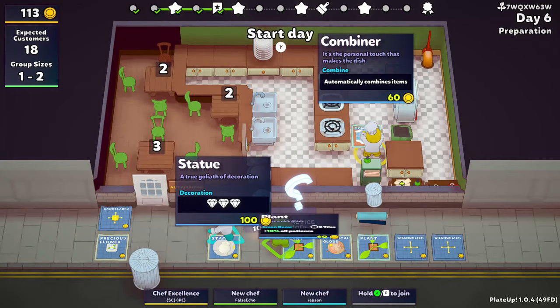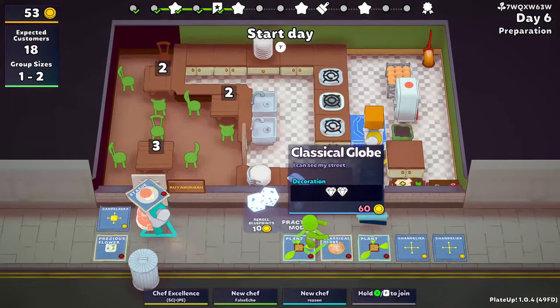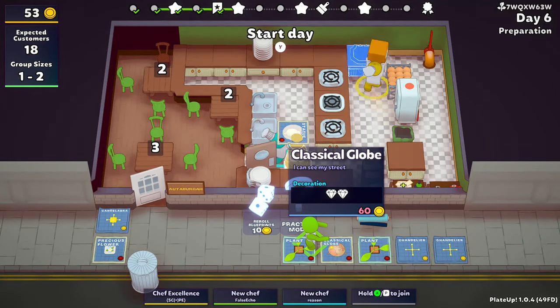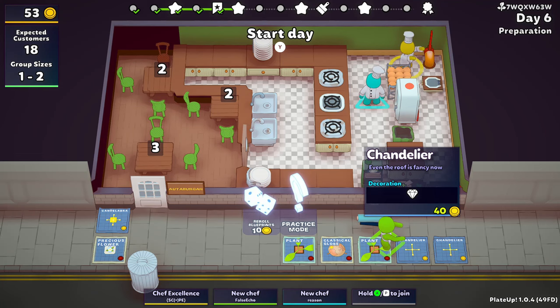Is that right? Ooh, yeah, save the statue. Yeah, that's... Is that right? Okay. It is now. We don't get anything this round, but we'll get things next round.